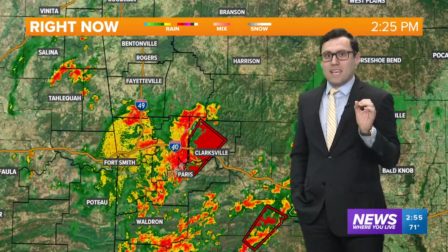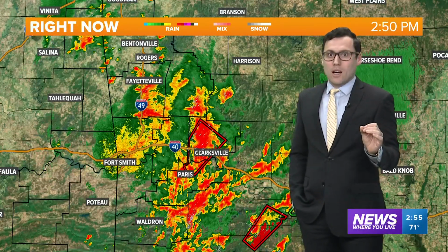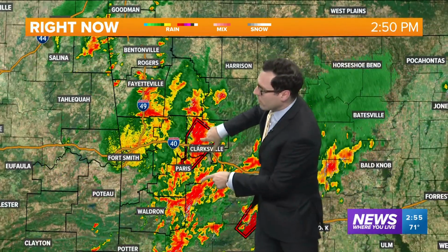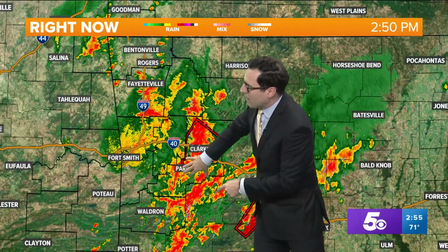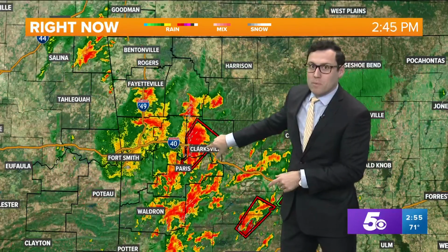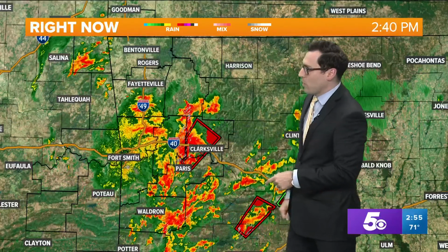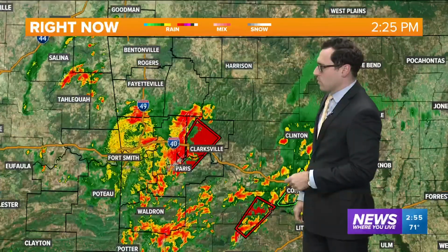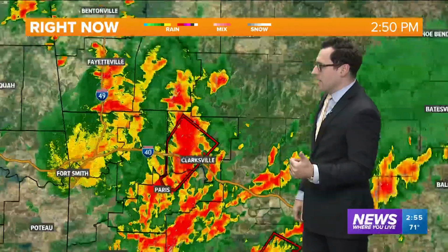So these are going to be efficient rain producers with some very, very heavy downpours. Some of them are brief in northwest Arkansas. Others, like the one moving out of Logan County into Johnson County, it's sitting there for a little bit. You can pick up a quick half to inch of rainfall with the storm that's moving through Johnson County just to the west of Clarksville. Matt, any new updates for you?